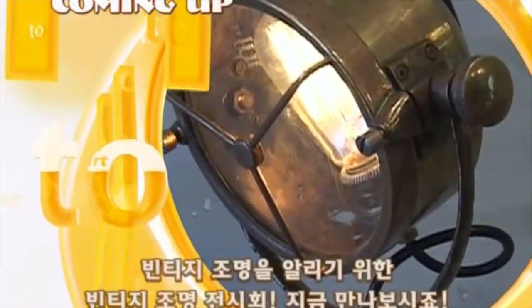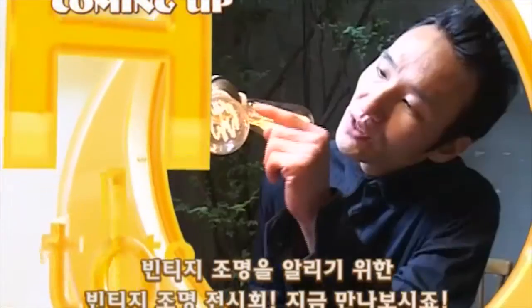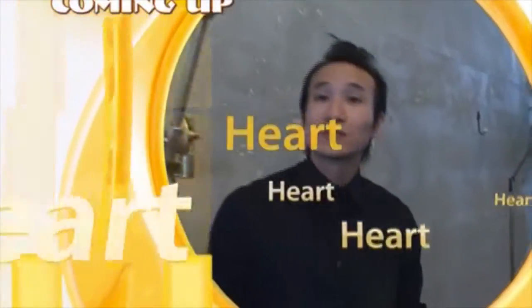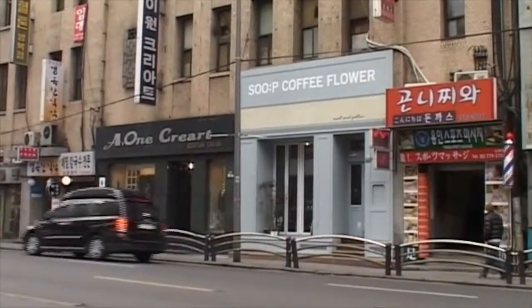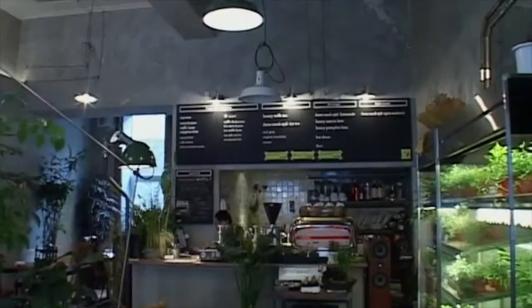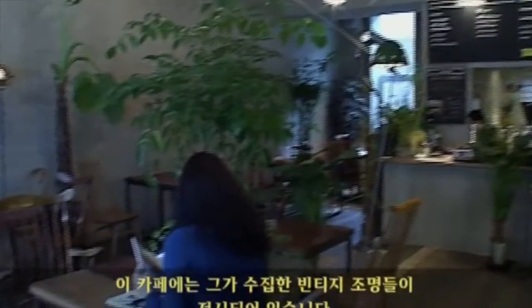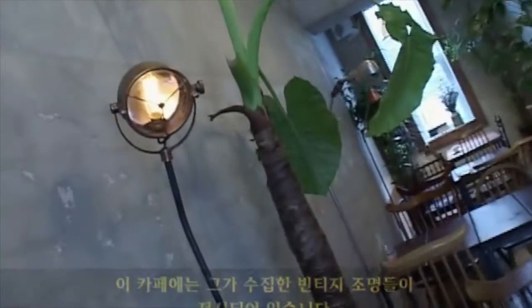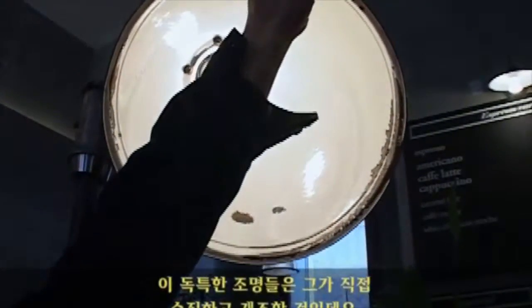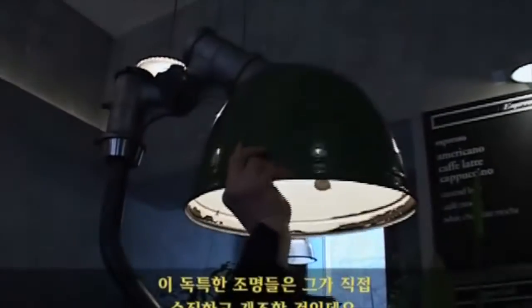Up next, an exhibition to promote the beauty of vintage lighting. This cafe is where Bae SangPil exhibits his vintage lighting collection. He collected these lamps and had to recreate some of them to make them into vintage lamps.